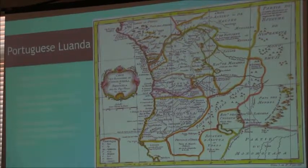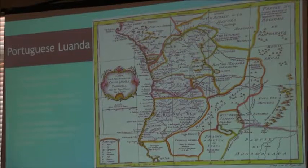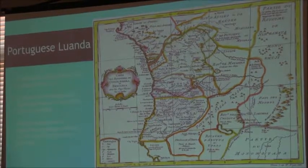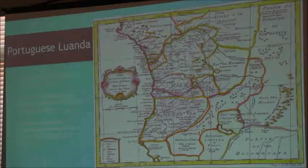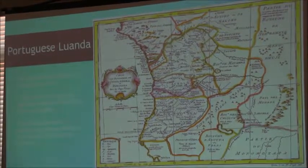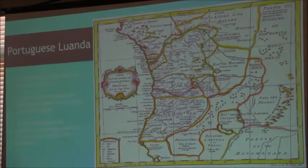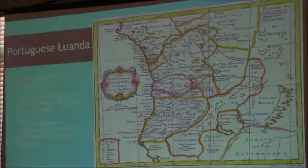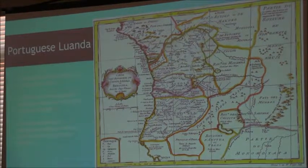And they are causing these people to get uprooted from their homes, their farms, their villages, their cities. Many of these areas are urbanized. Some of these cities rival European cities. The capital of Ndongo, Kabasa, has a population of nearly 50,000 people in one city. So, I mean, this is a major metropolitan area. A lot of trade is going on in the region, and all of that's being disrupted.